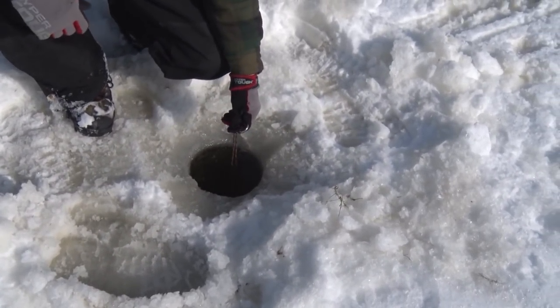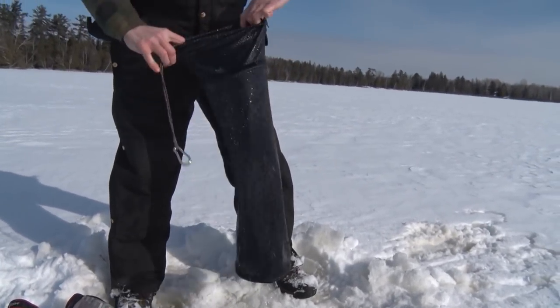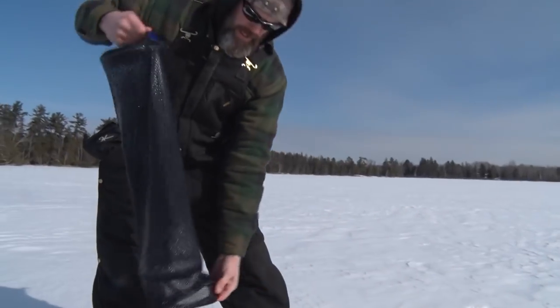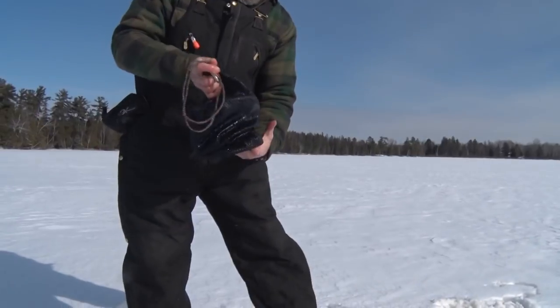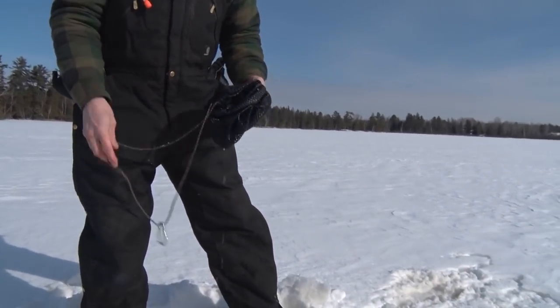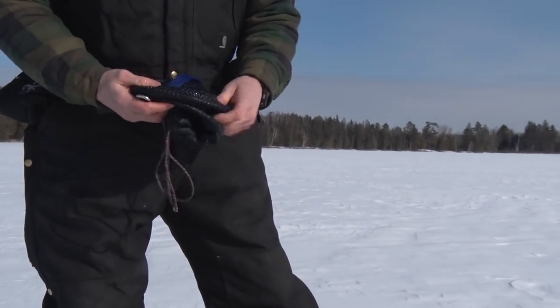And when you get back to your shack, you've got a bucket with water in it ready for your minnows. You pull her up, open the bag, grab the bottom, dump them in your bucket and you're good to go. Take it and hang it up in your shack, and this material dries pretty quick if you've got any kind of little heater in there, and it's ready for you next time you want to use it.